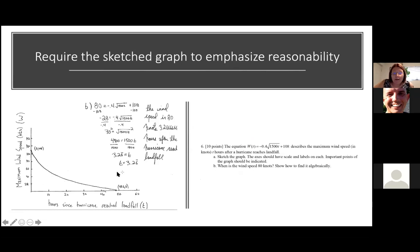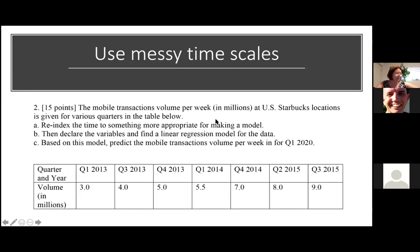I often require that they sketch graphs on tests to emphasize to them reasonability. Like if they have to label the axes and add the scales and write everything in, which is what I make them do on problem sets. I make them do it in class, so that they have to start paying attention to whether graphs are reasonable, right? And then another one is messy timescales.